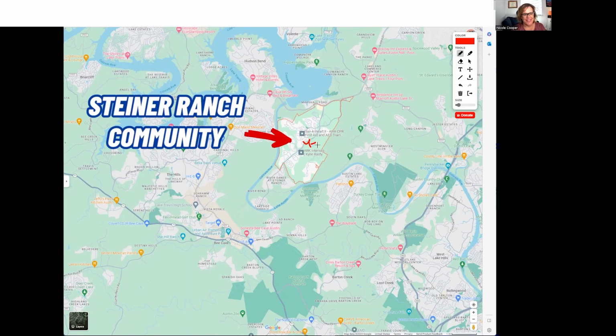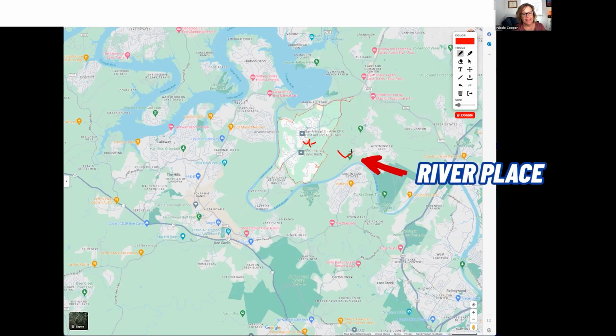In Steiner Ranch. That's Steiner Ranch. Over here is River Place. And out in Lakeway, we have the hills of Lakeway, that also includes Flint Rock Falls. And there are two other smaller courses, Live Oak and Yopon, over in these areas.